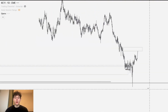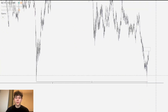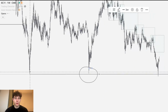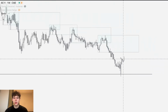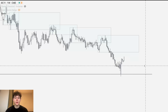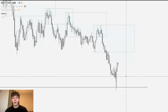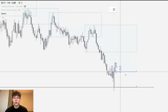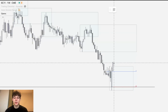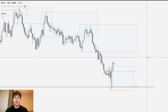On the daily, you can also see that we grabbed lots of liquidity under this low on the weekly, right? This liquidity and this liquidity. So now price should at least trade up higher and maybe take those internal liquidity highs. As you can also see, we now created a new demand zone, which is possibly going to push price up higher again, right? So this is definitely something to keep in mind, and then we can trade up higher in towards those liquidity highs.